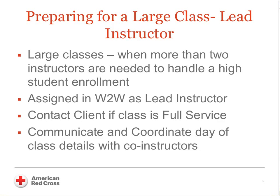Okay, let's use that 80-person example. As the lead instructor, you'd have to coordinate at least 4 other instructors to work with you. If that many aren't available, you want to make the best use of the instructors available and enlist the help of instructor aides to fill in the gap. First, you'll have to speak with your client contact, making sure they understand your need to plan ahead and pay extra attention to logistics due to the large number.